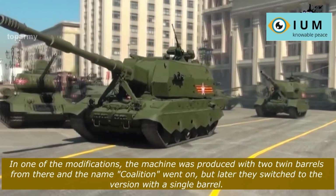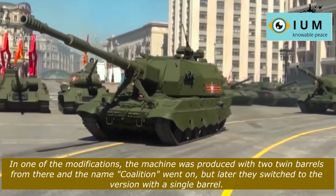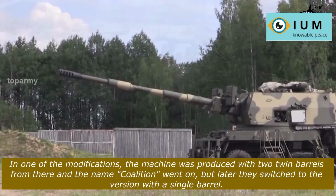In one of the modifications, the machine was produced with two twin barrels, hence the name Koalitsiya went on, but later they switched to the version with a single barrel.